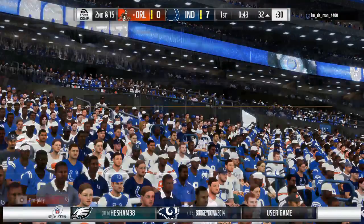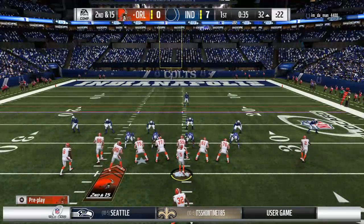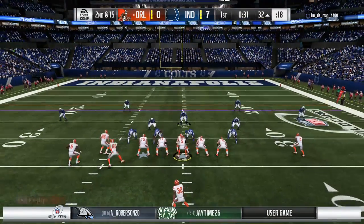Man, that puts him on pace. Let me do the rudimentary math here. To be sacked 12 times in a game. I know he's not going to go for that. I wonder if it's going to reshape what they decide to do on offense in terms of play calling.